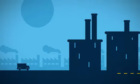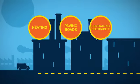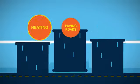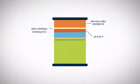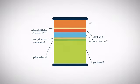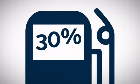These refined products are then put to use in a variety of ways, such as heating, paving roads, generating electricity, and as feedstocks for petrochemical and plastics production. Most refineries focus on producing transportation fuels, the largest use category for petroleum products. In 2016, approximately 50% of all refinery output in the United States was gasoline. Distillate fuels represented the second largest category at close to 30%.